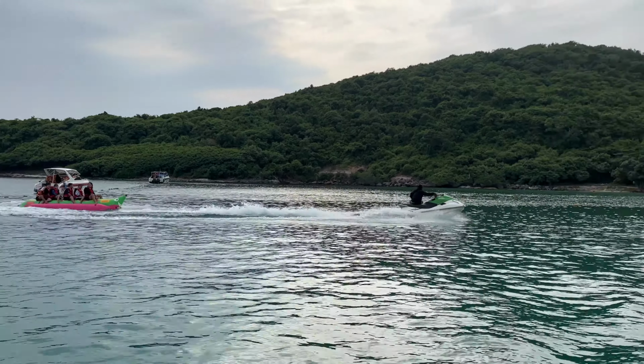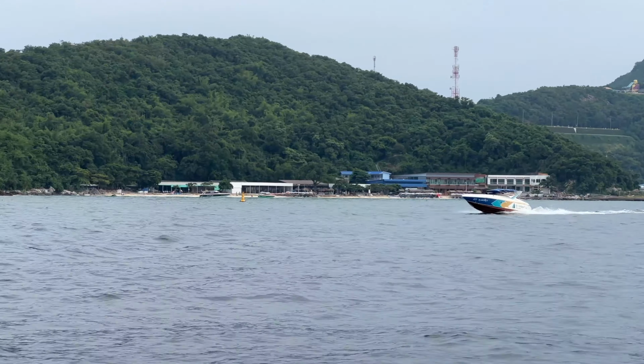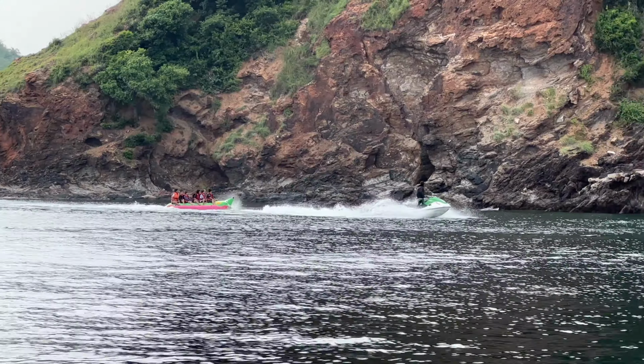And like I was saying before, we did make several travel guides from Phuket and Bangkok and other places showing some of the other activities, but Phuket and Koh Samui have a lot of water sports as well.